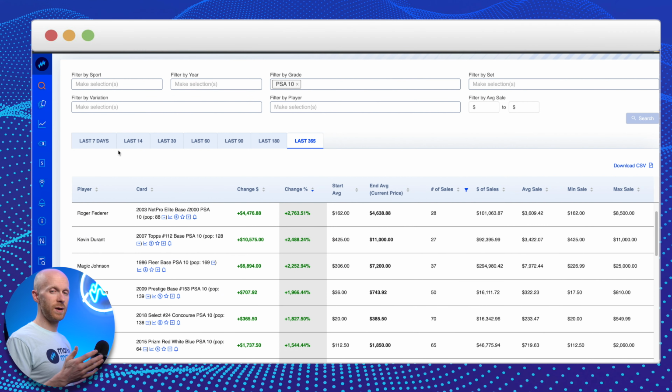The first page that I started on was just our price movements by card page. And I love this page because it's a perfect, very simple snapshot of what's been happening with card prices over different time periods. What I did was I went to the last 365 days, and then I filtered by PSA 10 just to have some consistency. And as I scroll through this list, I noticed some trends that I'm going to explain to you.